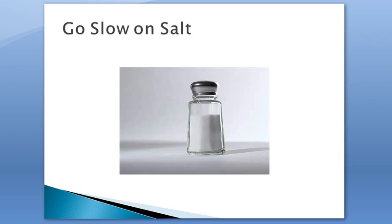And you may want to remember that when it comes to seasoning your food, a light sprinkling of salt at the table may be healthier and more satisfying than loading it on beforehand while you're cooking. You may also use salt substitutes, but if you have kidney problems, avoid these because they have high potassium levels.